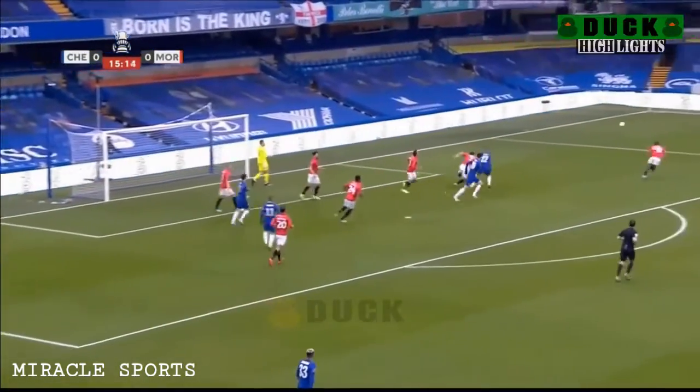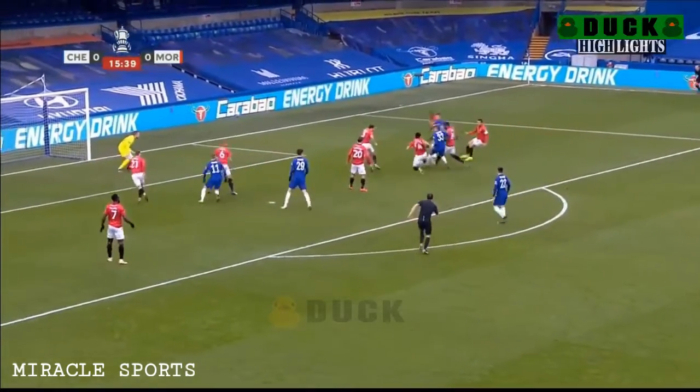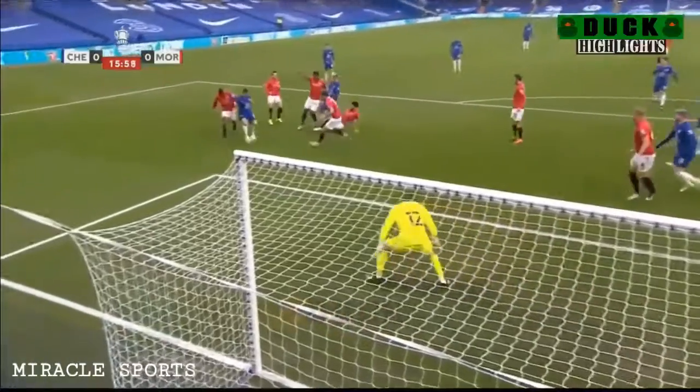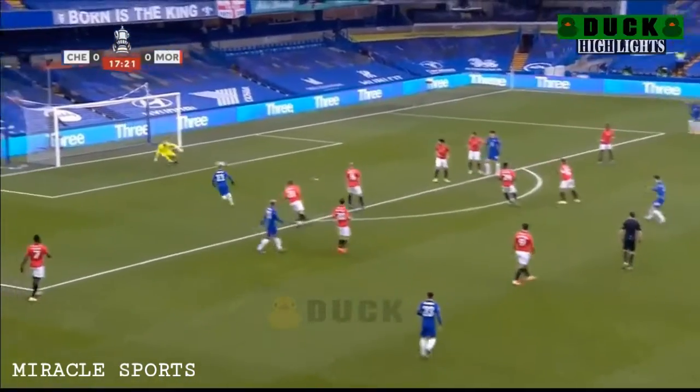Well, that was through towards Havertz. Now Emerson again in that forward position. Behind for a goal kick this time. Bother the Chelsea fans. That's a good hit.